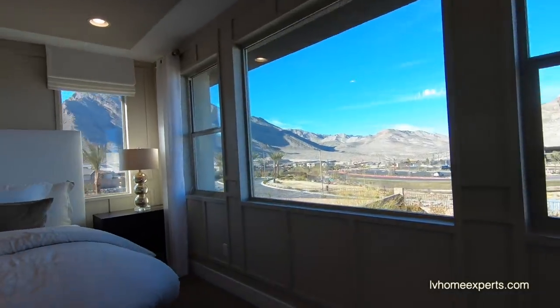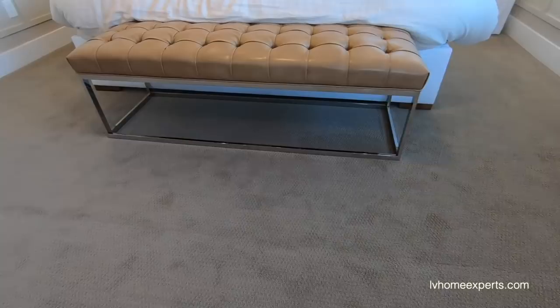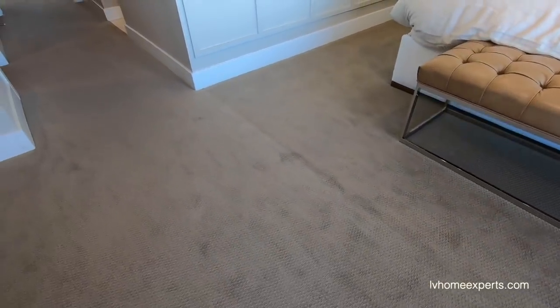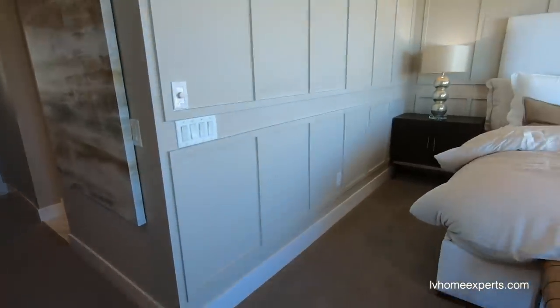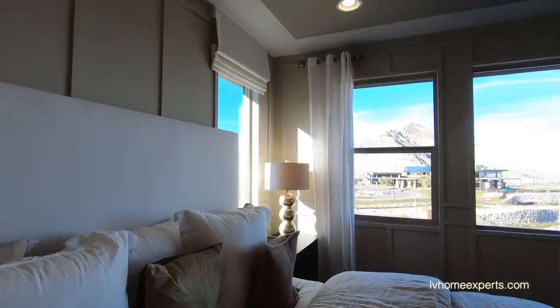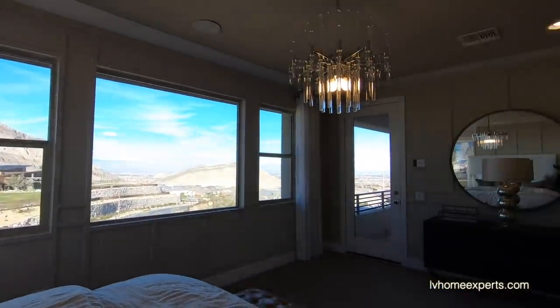Ooh, check this out. I'm looking at the carpet as I walk in. You see that right there? That carpet needs to be repulled. There's the seam right there. Believe it or not, you actually have a warranty on your carpets too, depending on the builder.